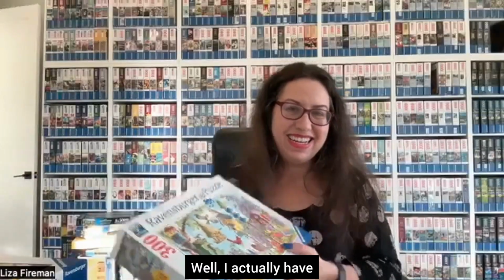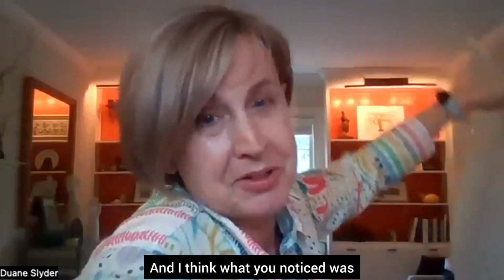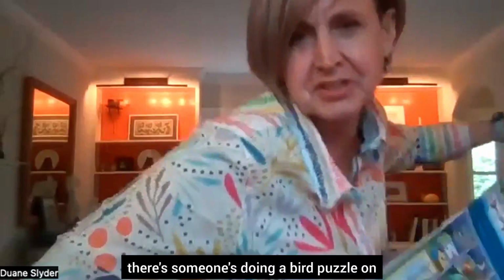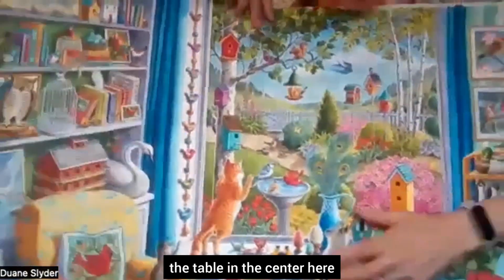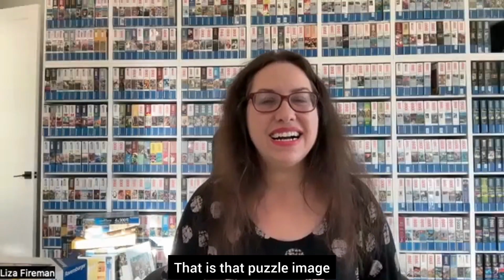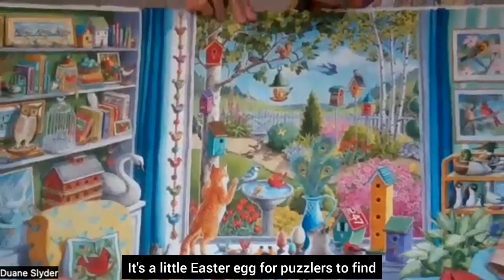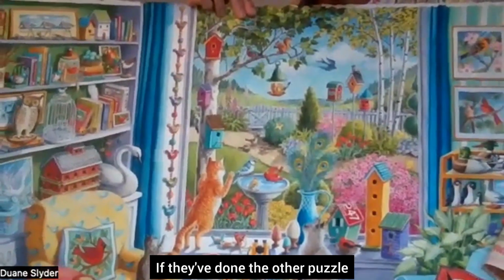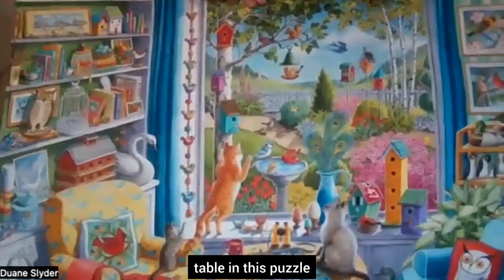Well, I actually have the original for that puzzle right here. And I think what you noticed was that someone's doing a bird puzzle on the table in the center here. That is that puzzle image. They are doing the puzzle. So it's a little Easter egg for puzzlers to find. If they've done the other puzzle, then they might recognize it sitting on the table in this puzzle.